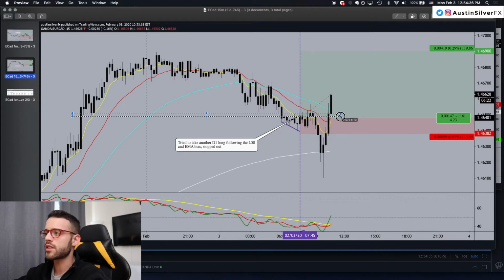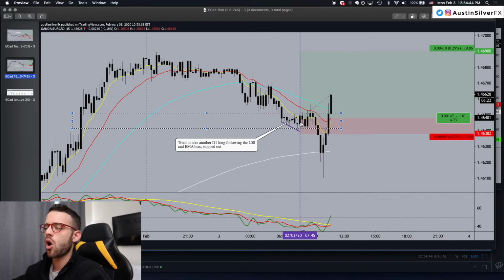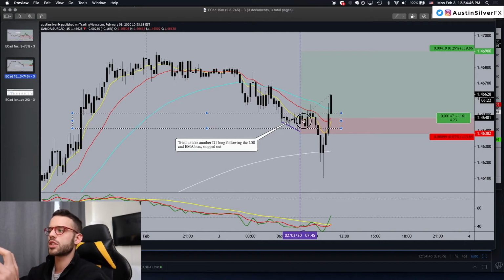And even when I'm talking in the group chat, there's no key level that I was saying that we could trade it off of. There was nothing. It was blown through here on Friday. So there's no level there to be looking to go long off of. So it's foolish for me to be looking for this D2 idea. I was way too married to the long idea.